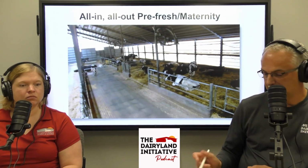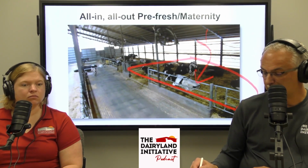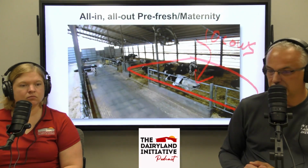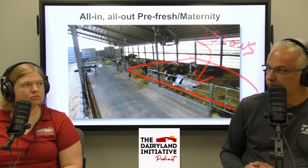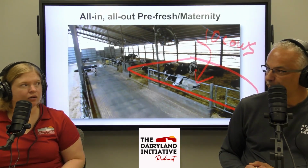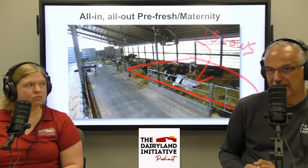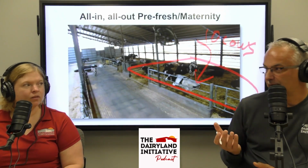So basically a group of cows comes in from the far-off dry group, 10 cows come in here, and they stay there for the entire close-up period. They're fed a common ration, and they calve in that pen. They calve out of there, and the pen empties, you clean it, and then you refill it. Okay. So kind of all in, all out. What about straggler cows that haven't calved yet? You have to cheat from time to time because of this 14-day variation. So sometimes you'll have a cow that may have to be moved into an adjacent group. Yes, that creates a stress on that cow. I was going to say.